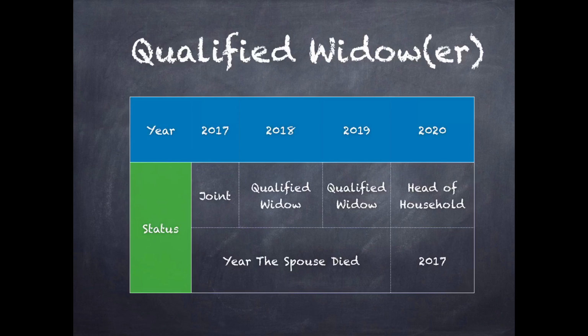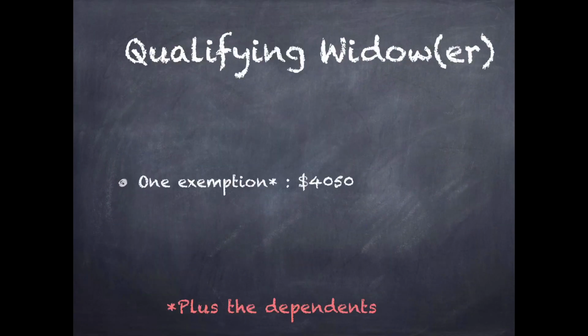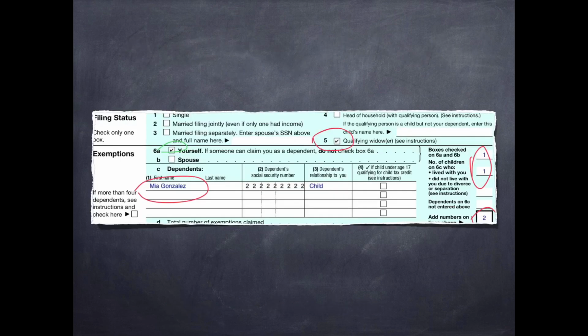However, you no longer have the option of filing as qualified widow. Now, very important, you can't exempt your deceased spouse. So you only get one exemption, plus your dependents eventually. But your standard deduction is set to $12,700, just like married filing jointly. And that's how it looks, pretty self-explanatory. Again, do not mark 6B, just 6A and then your children.